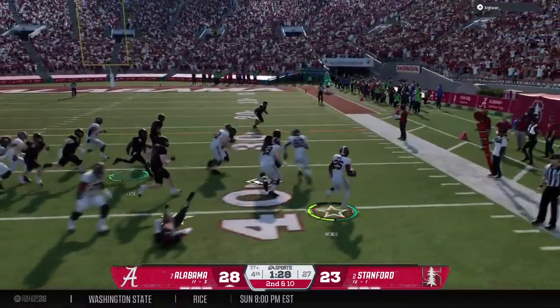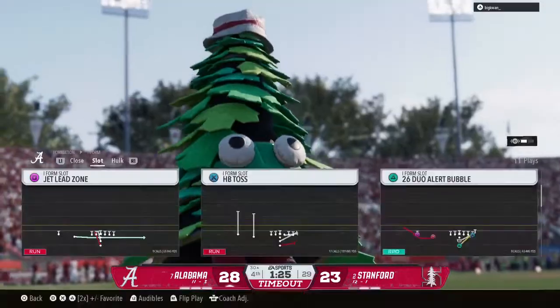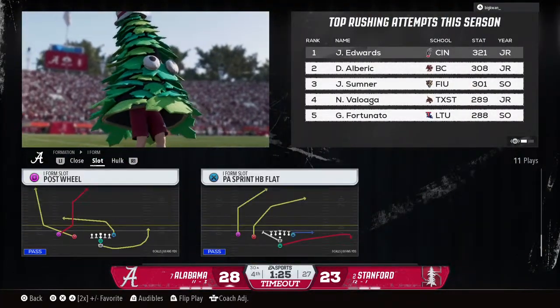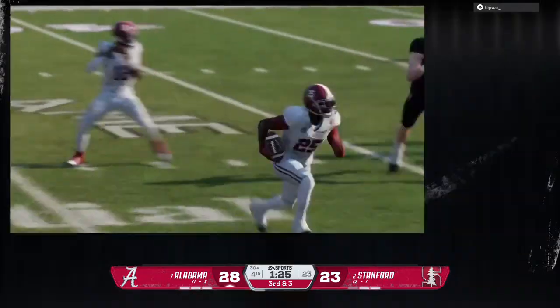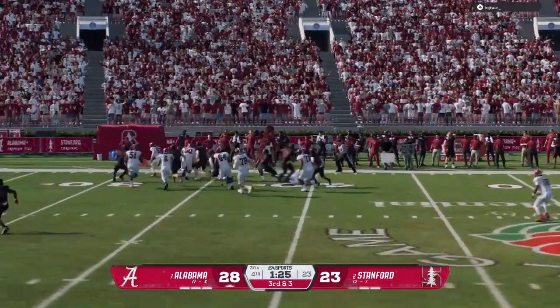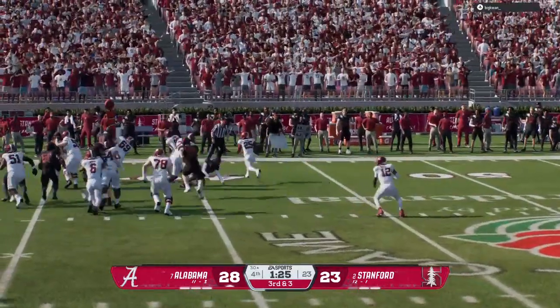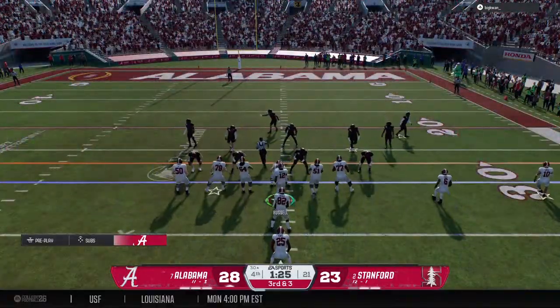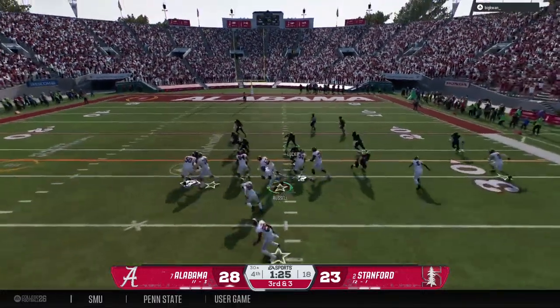Grinding away on the ground. They got him, but not before a solid gain on the ground there. And now a timeout taken by the defense, trying to preserve as much clock as possible for their offense. Playoff game on the line here. Can the offense play keep away and secure the victory?